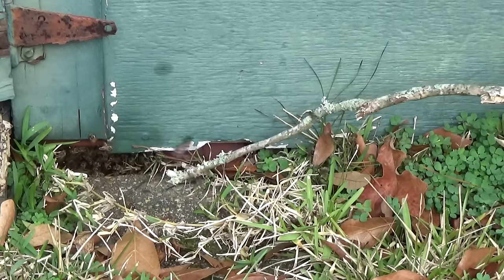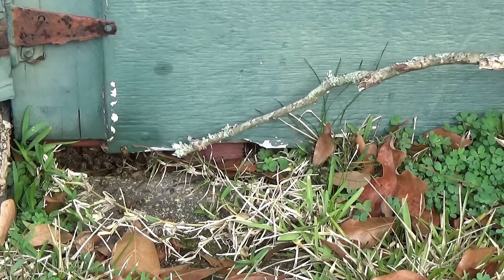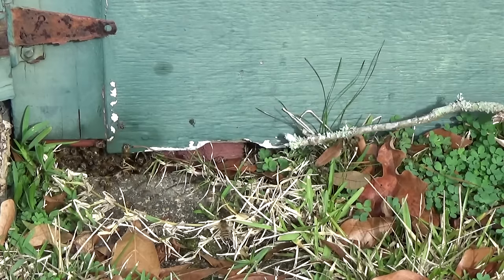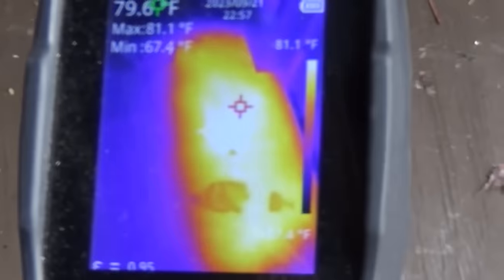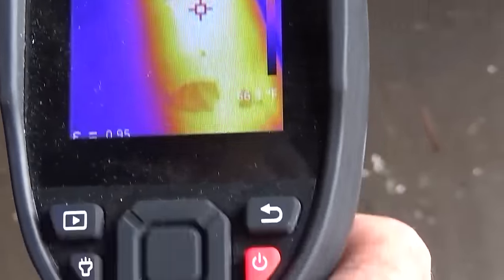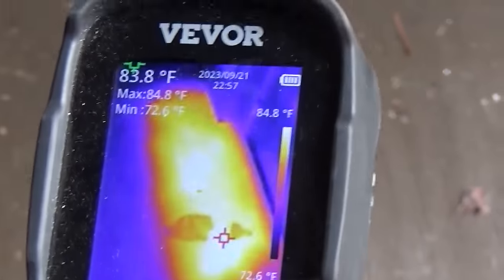And let me get inside and show you. Oh, look, there were some going in with pollen right now. Get inside right there and let me show you what that hive looks like on the floor of this shed. There are our bees. A really nice section. Very, very easy.